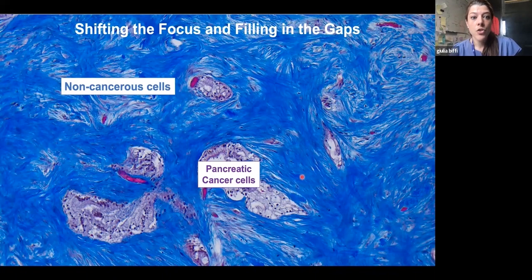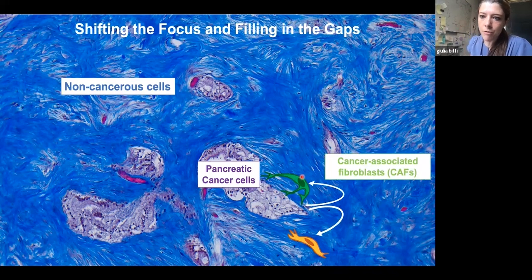So in my lab, we are interested in understanding the biology of these non-cancerous cells, how they interact with pancreatic cancer cells, and how we can stop these tumor-promoting interactions. Among non-cancerous cells, we are particularly interested in cancer-associated fibroblasts, or CAFs, which are going to be the topic of this talk. We want to understand how these normal fibroblasts are hijacked by the cancer cells, what roles they play in the tumor microenvironment, and how we can target them.